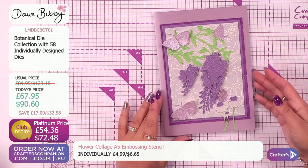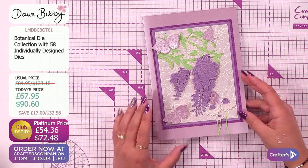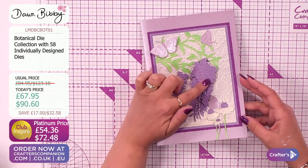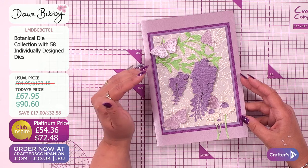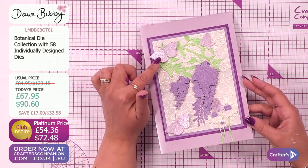So there we have our wisteria card using the stencil in the background. And the thing with Dawn's dies, if you're new to Dawn's products, when you die cut, you don't then have to put them back through the die cutter machine to get this embossed look. The dies do this for you.